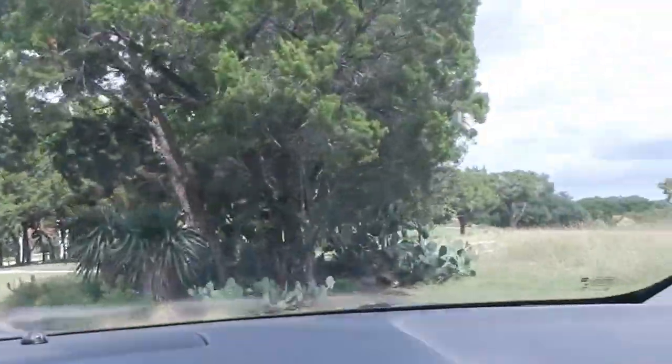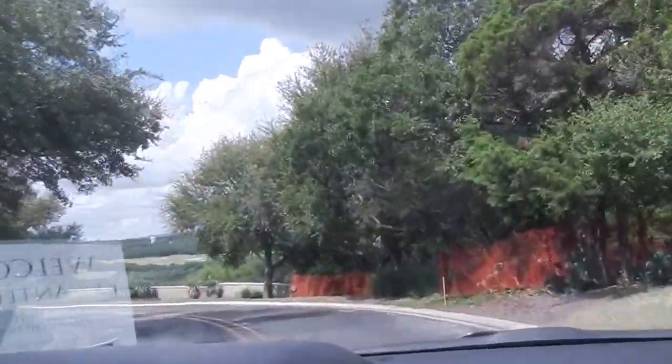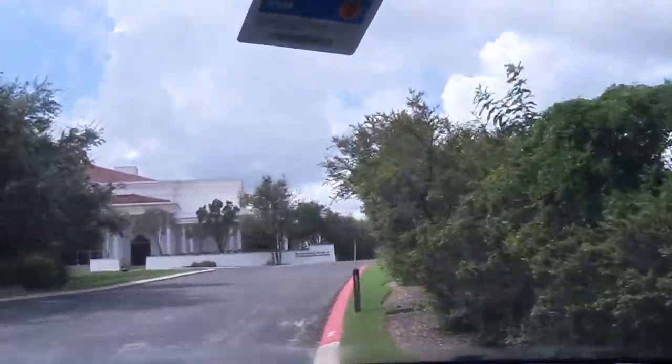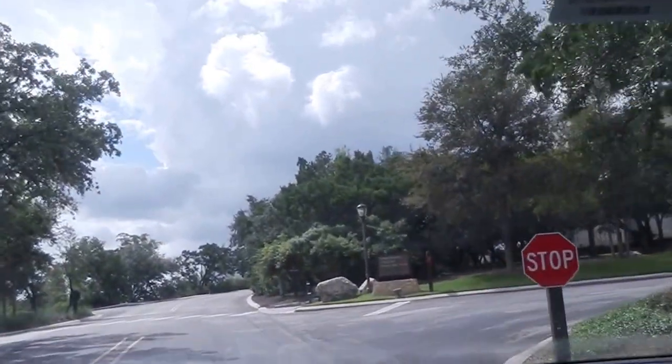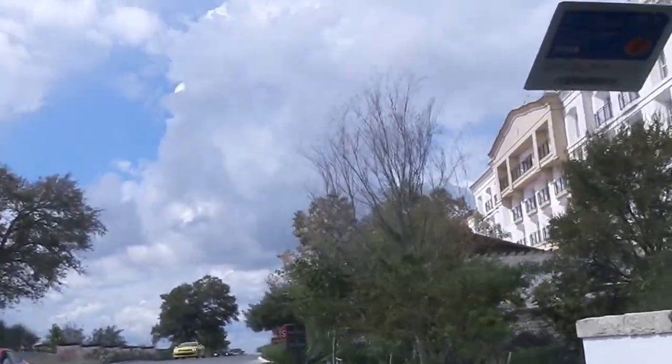Golf course is over here to the left. And to the right. Man, the views are beautiful up here. It's quiet up here. Okay, keep going straight. Check-in to play golf is right over here. We won't be doing that one. We are now pulling into the resort.